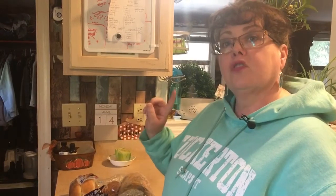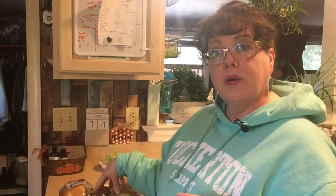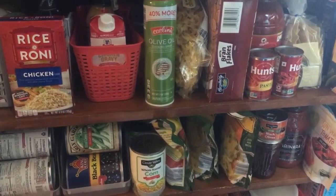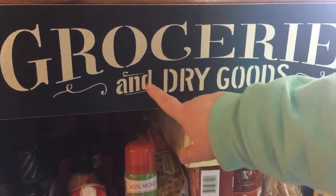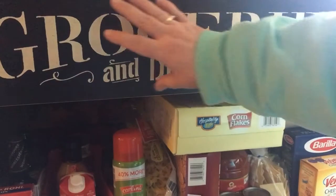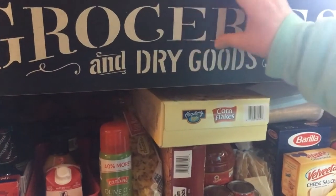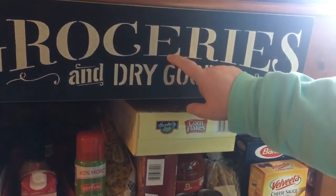So let's head over to my little pantry that I have in my dining room right off of my kitchen that I use for my everyday stash. Let's see what's on there that maybe we can add to the bread and start using up. Okay, so this is my little pantry. See my little cute sign? Check this out. Groceries and dry goods. I love this. I saw something like this on Andrea Mills. She calls it the Mills Market, her pantry, and I had to get one. This is on Amazon in case you're interested in that.